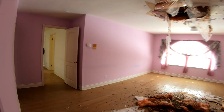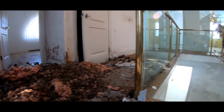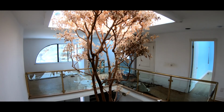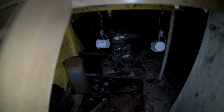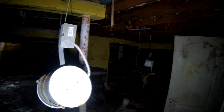All right, so that's it for here. So I say what we do is work our way down to the basement. All right, guys. So this is working our way down to the basement, which you can see is completely ruined. Lots of black mold down here, that's for sure. But this is pretty cool.